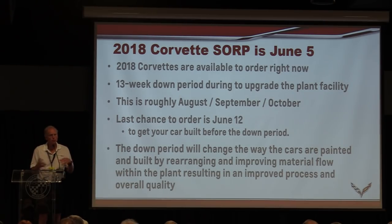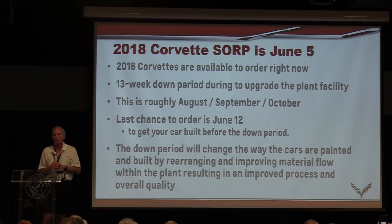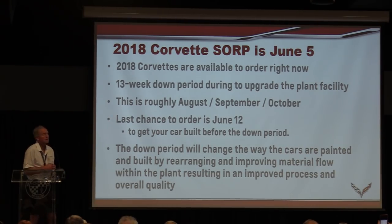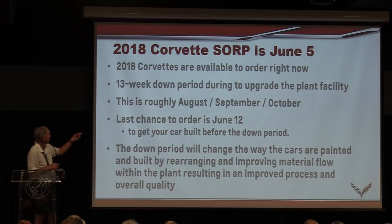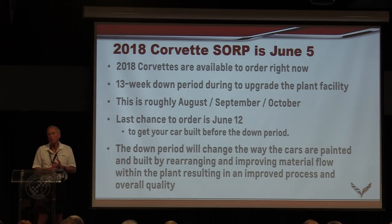There's a bunch of moving pieces, and so it's a very complicated task, and that's why we're forced, we really don't want to, but we're forced to take the plant down for 3 months. So that has a big impact on the 2018 model year. We intend to start production in June, and we basically have to go down immediately in August, so really there's only a couple of months of production before we go down.